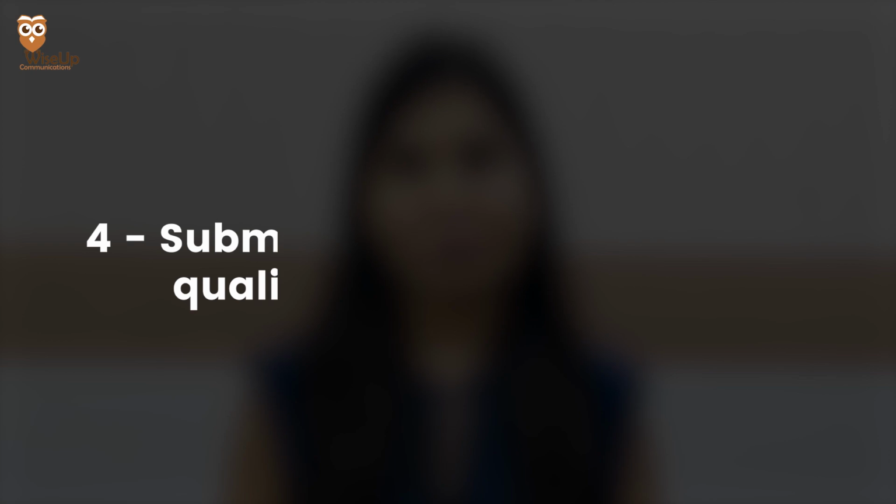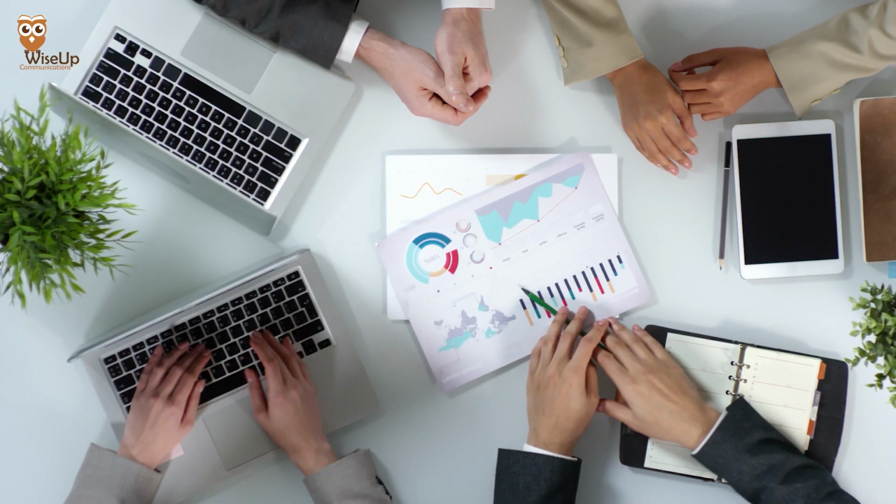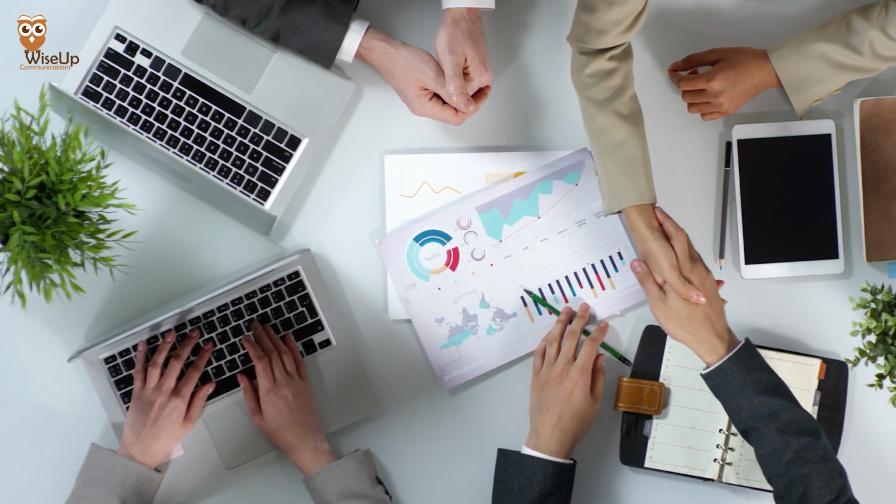Now the fourth thing that you should know is that a lot of universities have rolling admissions. So try and submit your application as soon as possible. A lot of US universities have rolling admissions, which means that they evaluate the application as soon as they receive it. And then on the basis of it, they decide whether the candidate should be given an admit or not. If, say for example, they receive the right number of candidates within a certain time frame, then even though the application is open till the deadline, you might actually be only competing for a waitlisted seat after that.